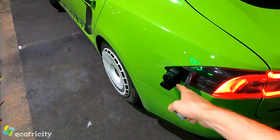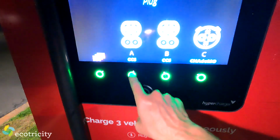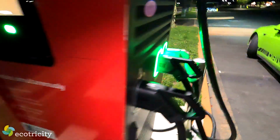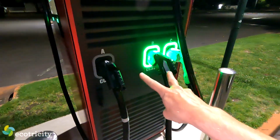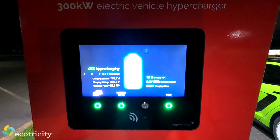First step, plug in the adapter necessary for this particular Tesla. Then go and swipe your key fob on the screen. Select CCS, which is the most common plug shape. And in these chargers, you've got 2 CCS plugs, 1 CHAdeMO. Take the one that's flashing and plug it in. The cables are nice and long. So let's see how this goes.